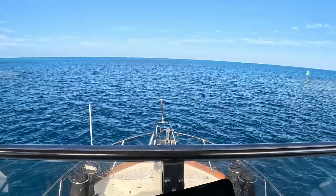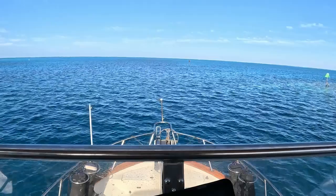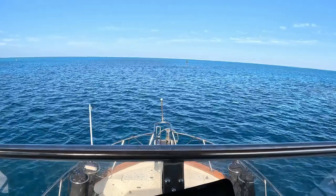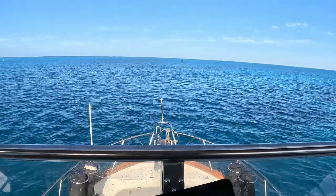All right, coming in the lagoon. That's an isolated danger dead in front of us, so we're going to turn to starboard and miss it. 9 metres of water. Still see the bottom though, which is lovely.